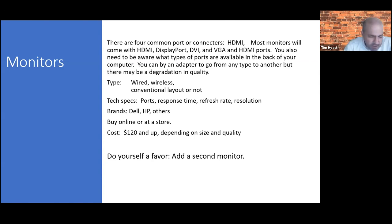With monitors and every other device, every other peripheral, we have to be concerned about how it connects to the computer. And as we saw in the computer guide, every computer has what are called ports in the back. It has a place to plug things in. Same thing with the monitor. The monitor is going to come with a power port, right? And it's also typically going to come with one or two common types of connectors for the monitor to computer connection, okay?